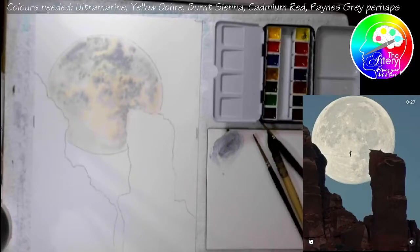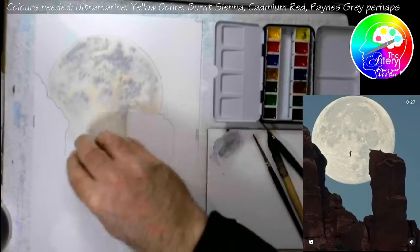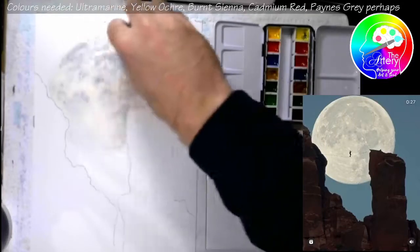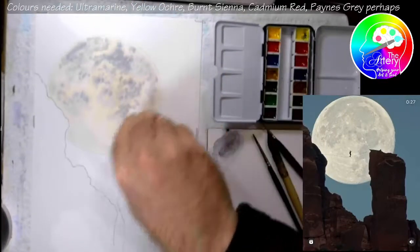I know what I'm going to do. I'm waiting for the moon to dry so I can erase my moon line. Have you painted over it? I'm just going to soften it. I still want to be able to see it enough, because when I paint the sky around it.